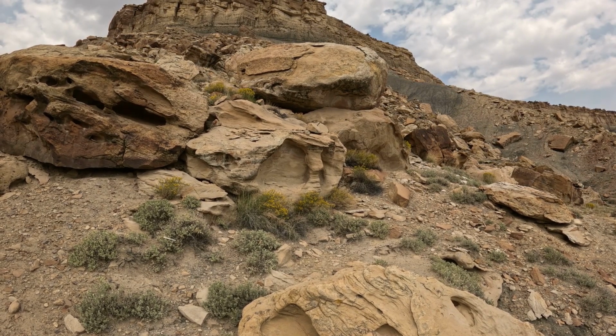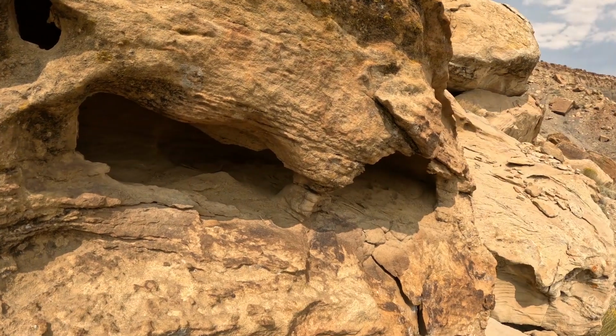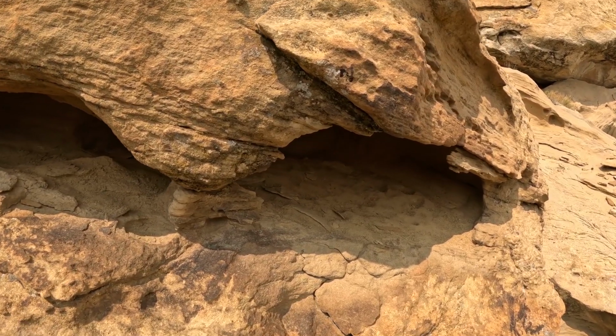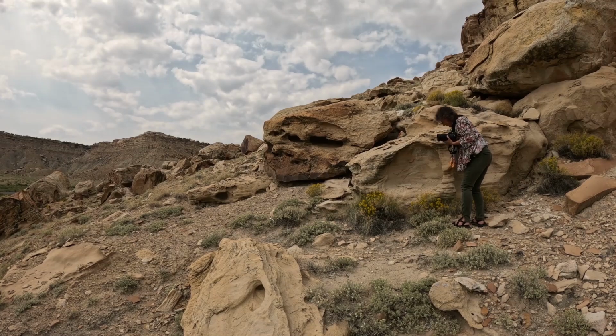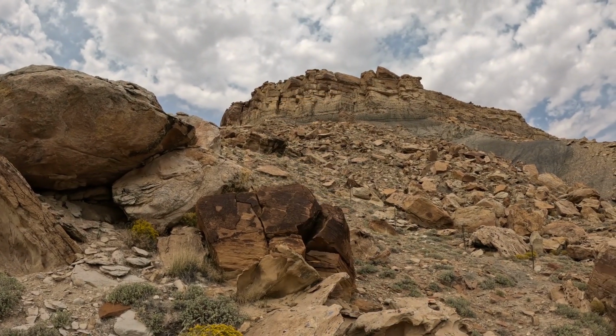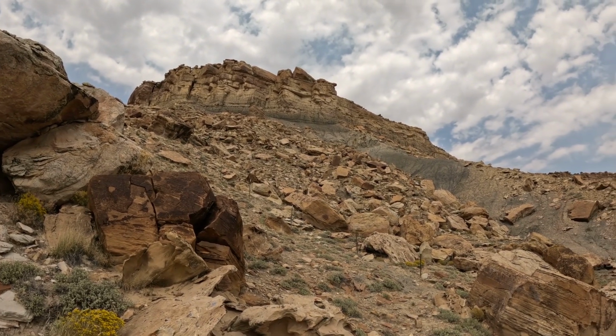That was a neat rock that has just been worn through like an arch, yeah, except sideways. There were a couple of them there. Very easy to walk around, and it's not very big. It won't take a lot of time, but you do get to see a lot of history.